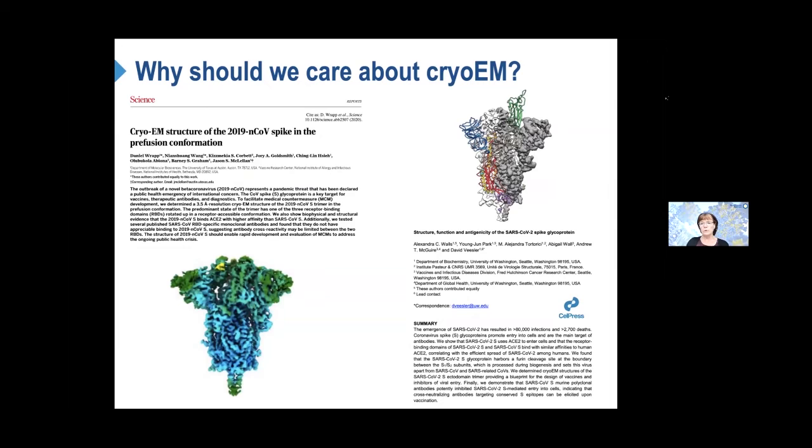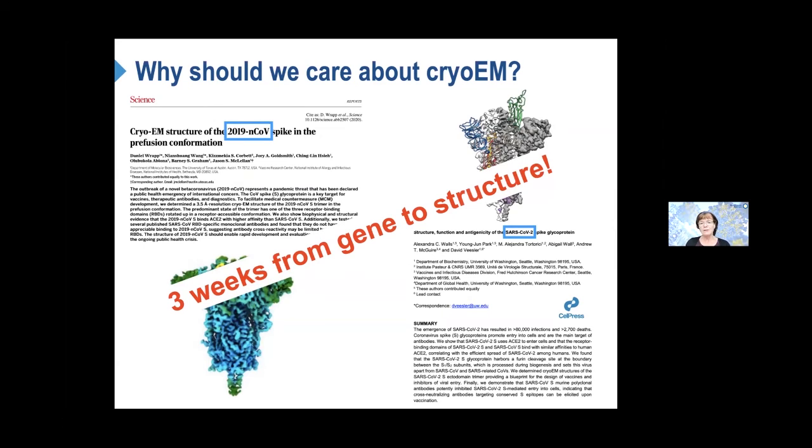And another reason, of course, is very well illustrated by the current crisis we're all going through with COVID-19. These are two papers that dealt with the SARS-CoV-2 spike protein, the protein on the outside of that virus. And those structures came out 3 weeks after the gene was delivered to those groups. So that's incredibly, breathtakingly fast. And of course, now there are hundreds and hundreds more structures. But cryo-EM has had an enormous role to play in both vaccine development and therapy development for COVID-19. So that's yet another reason we would care.